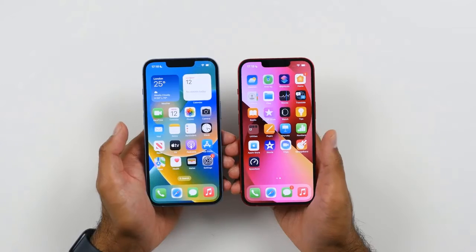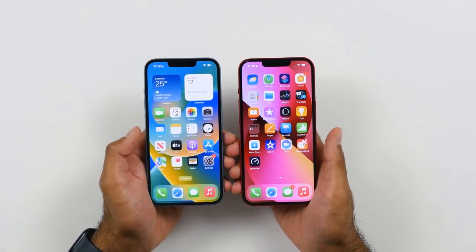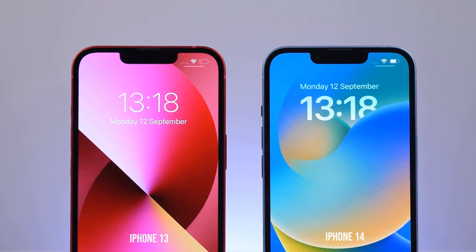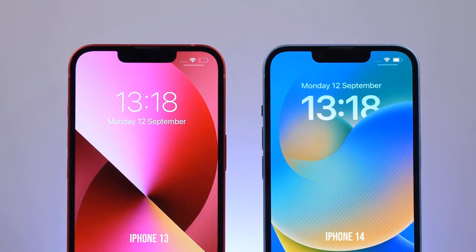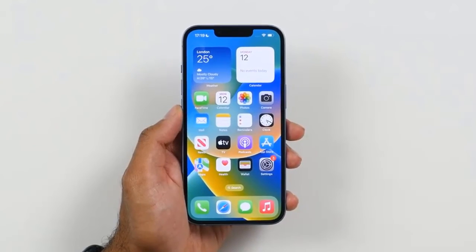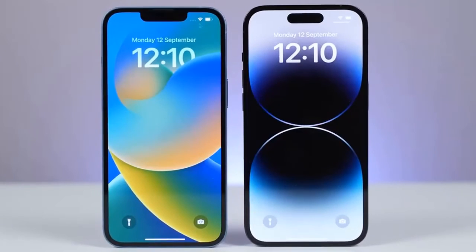But should you buy the iPhone 14 or wait for the bigger iPhone 14 Plus? The iPhone 14 has a release date of September 16. The starting price for the iPhone 14 is $800 for the base 128GB model. You can step up to 256GB for $899 or 512GB storage for $1,099.